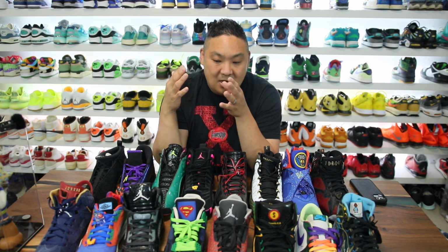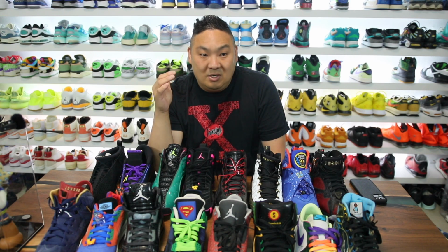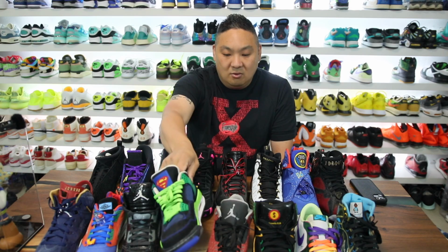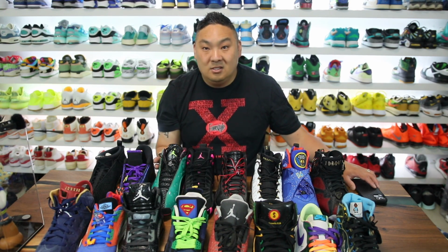I'm curious what they're going to do, because the 11 is kind of a coveted model. It's historically been the most coveted model, so it'll be interesting to see if they actually let somebody design the Air Jordan 11, but honestly, a lot of people are waiting for the Air Jordan 4 again too, because I mean, obviously it's an Air Jordan 4, and the Air Jordan 3s are obviously very coveted as well.